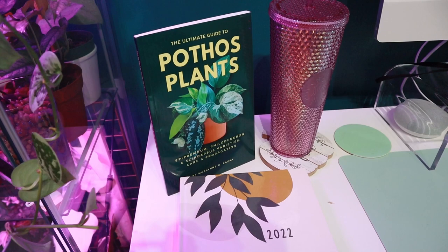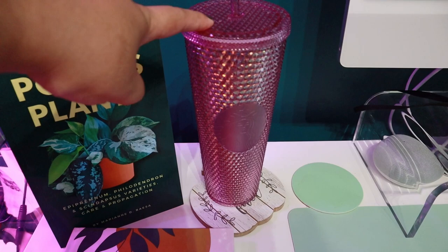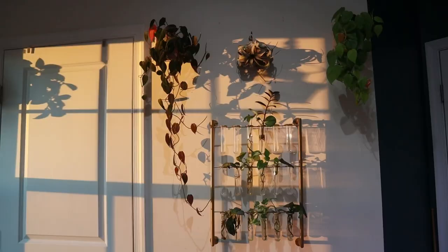And this is one of my favorite items right now, my Starbucks Disneyland tumbler. I am running out of light and battery, so let's hurry this one up.